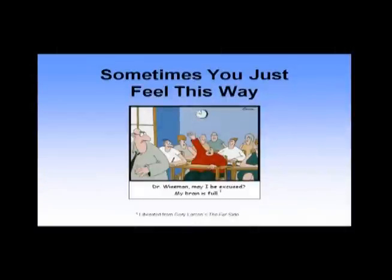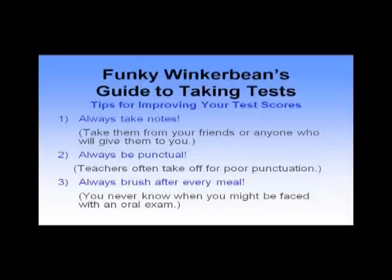First of all, I know you sometimes feel this way, right? Your brain is full, too much to learn. I love Funky Winkerbean's comic strip. His tips for taking test scores: always take notes, always be punctual. I guess he got a little bit confused. Always brush after every meal, right. You never know when you'll be faced with an oral exam.